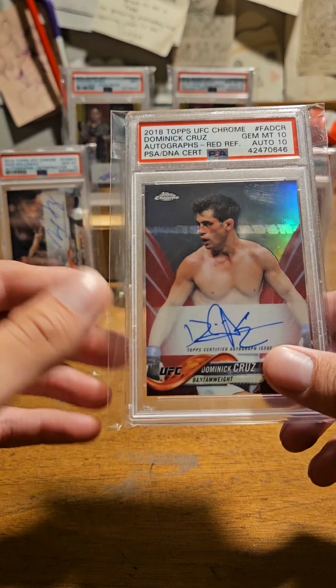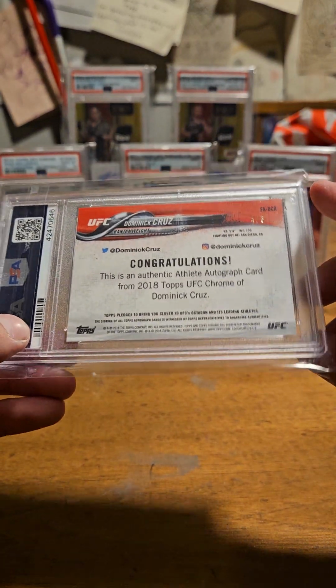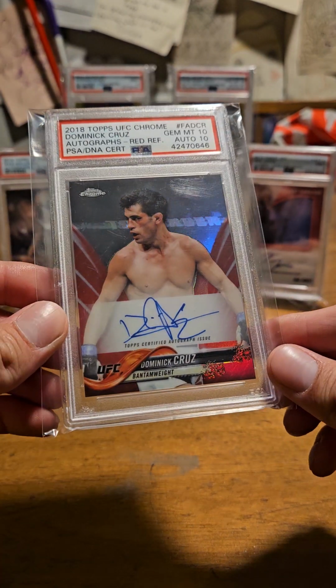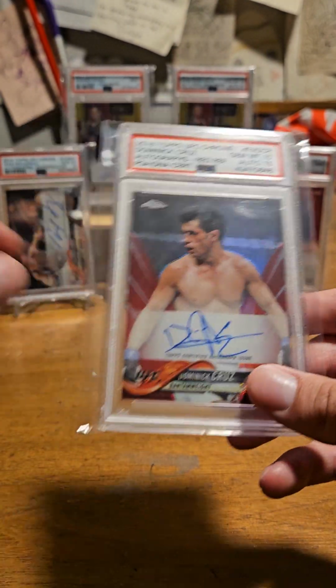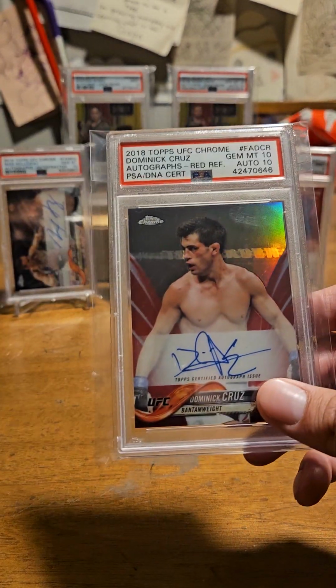I mean, come on. Well, I was just saying that Max card was rare. This is the same year, the same thing, red refractor. Actually, what's the cert number on that? Oh, 6, yeah.